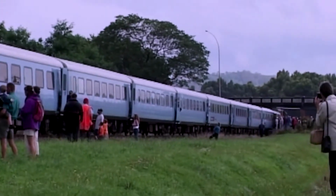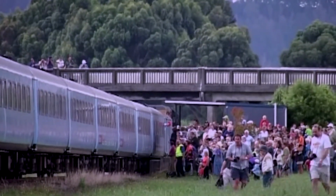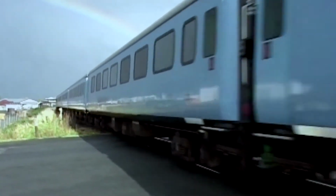Before the train returned to Auckland, local residents were able to take a short ride up to Mamaku and back. This was to be the last train to run on the Rotorua line.